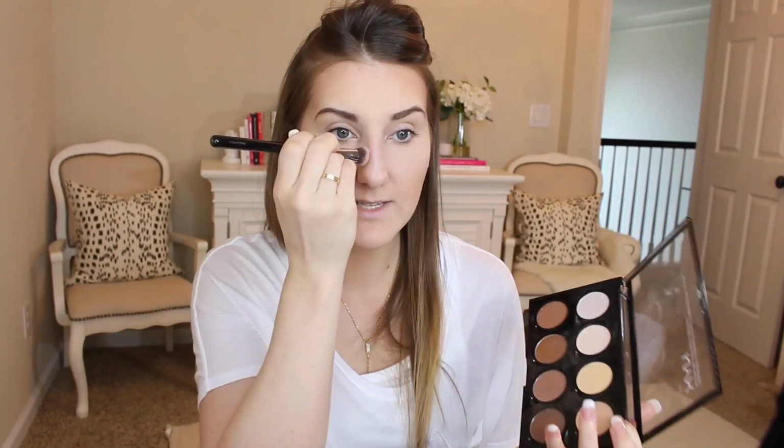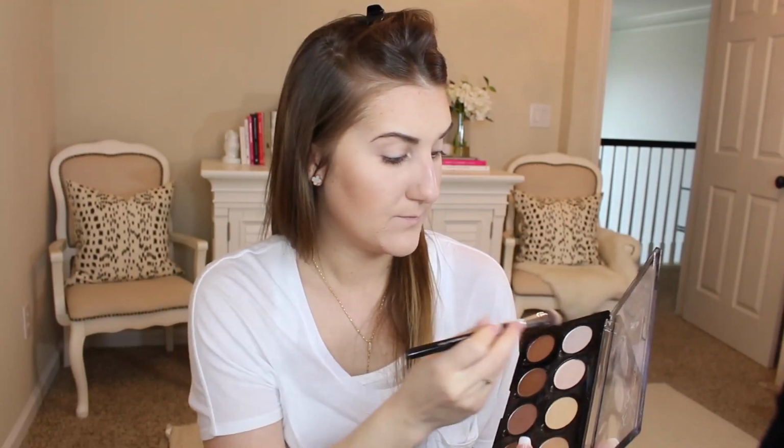Maybe I'll do just a little. Probably gonna regret this. I always hate when I contour my nose. I think it looks so dumb. Not dumb, but I think it's just too much trouble. No big deal. And a little bit of the light in the middle.